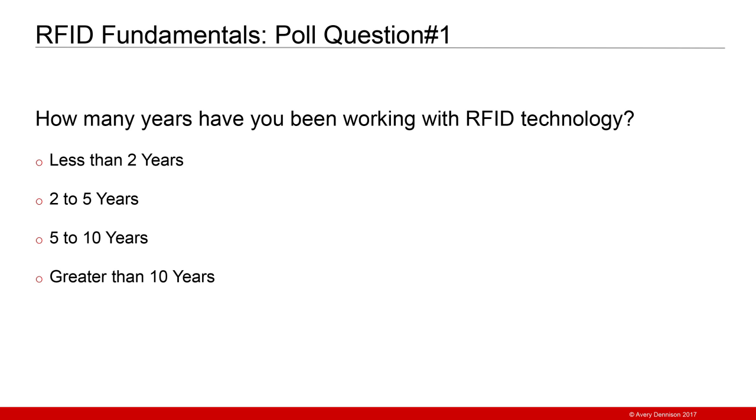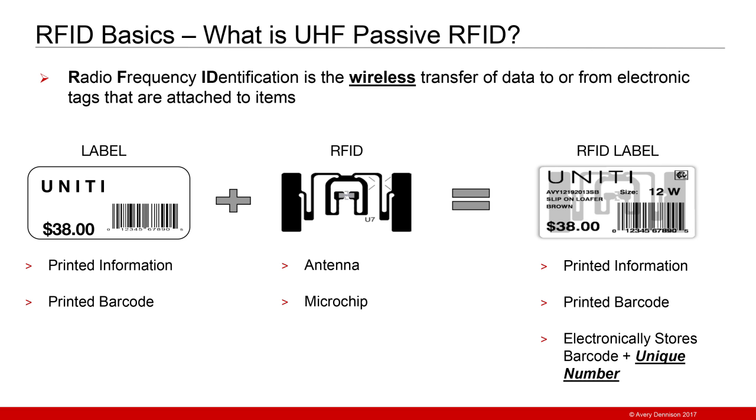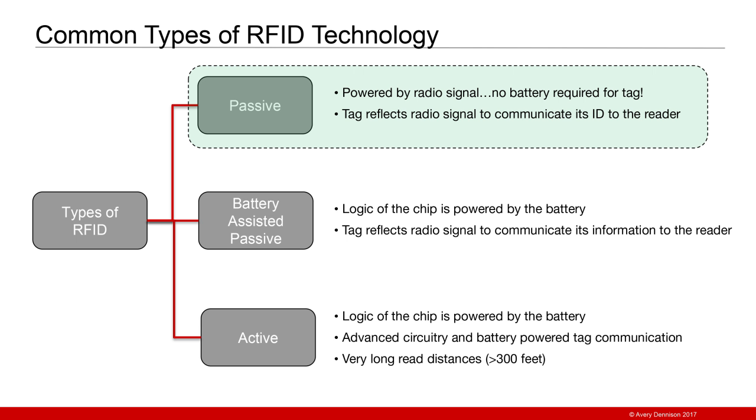So what you want to do is make that into an RFID product where you can wirelessly read the items you have in your field of view. The components of the RFID technology are a unique antenna shape, shown in the black outline, and a microchip. The microchip is the intelligence of the label. Bringing the antenna and the microchip together allows you to create what we call an RFID label. RFID stands for radio frequency identification, and you can see where the acronym comes from at the top. It's the wireless, non-line-of-sight transfer from the label itself, the tag, to the reader device you're using to scan the area. So this is fundamentally what UHF passive RFID is from a label perspective.